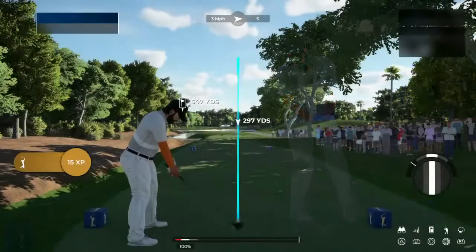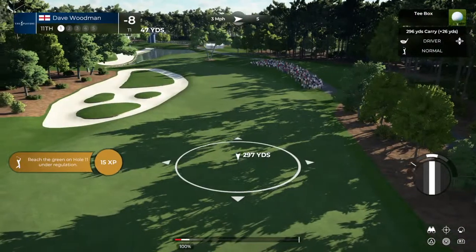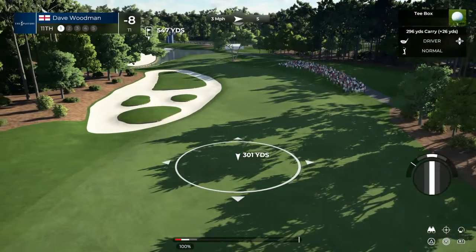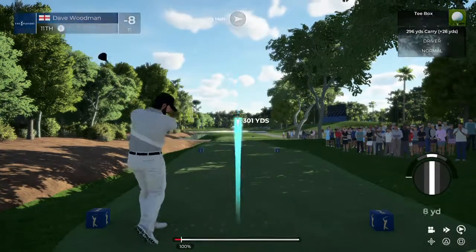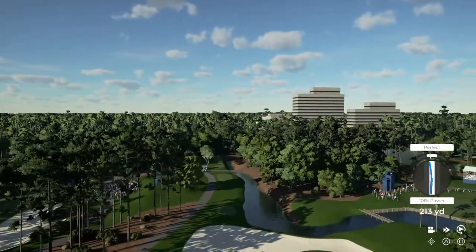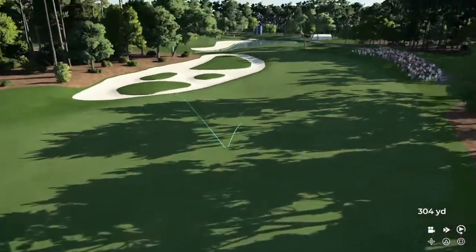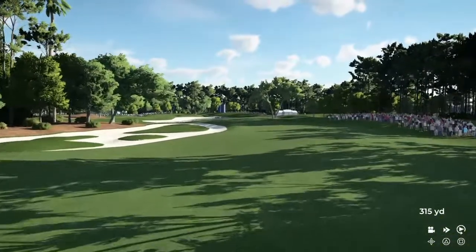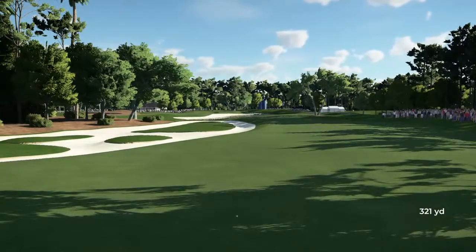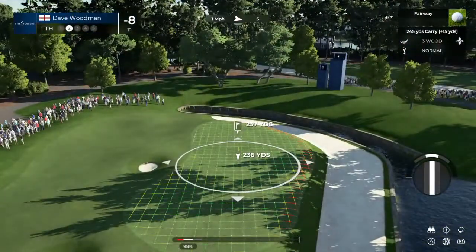Teeing off here at the 11th. Par 5, 558 yards long. Avoid the fairway bunkers on the left-hand side, and you might have a hope of going for it in 2. However, you better be brave and you better know what you're doing, because this green will call you out on the second shots if you're not careful. Looks like about 320, heading down the runway. 321. With a hat-trick of birdies, that's great momentum.